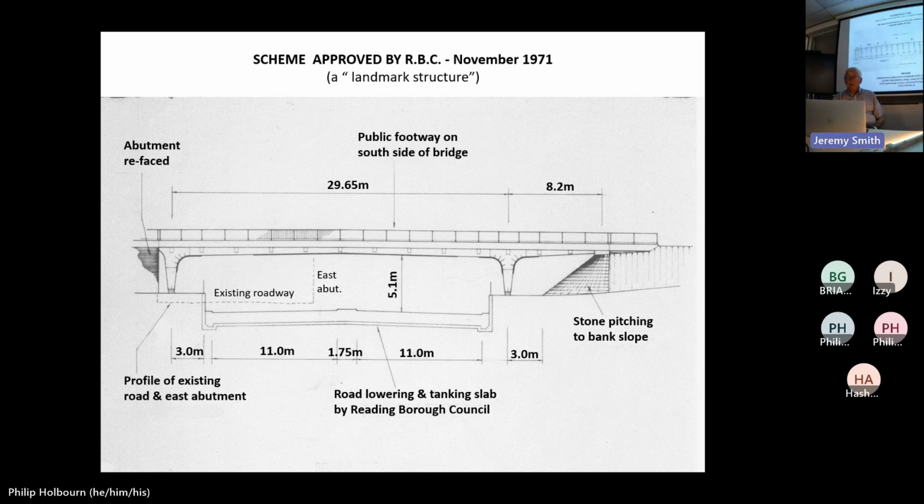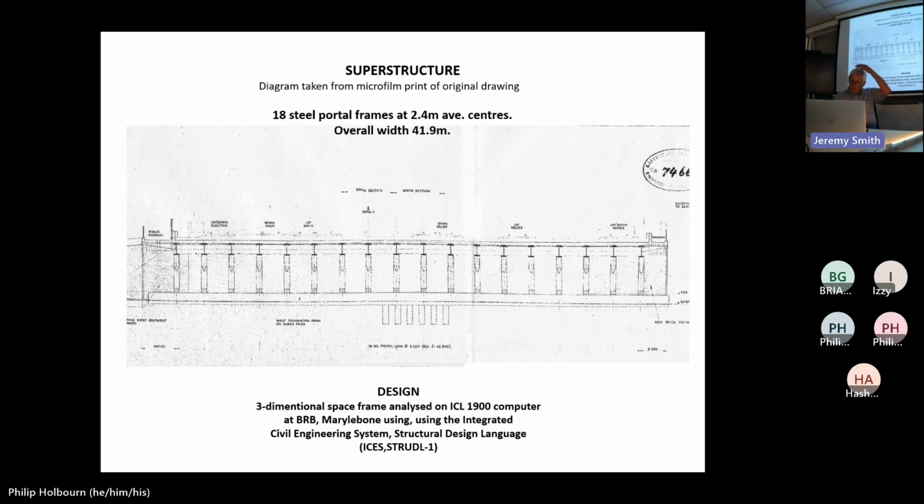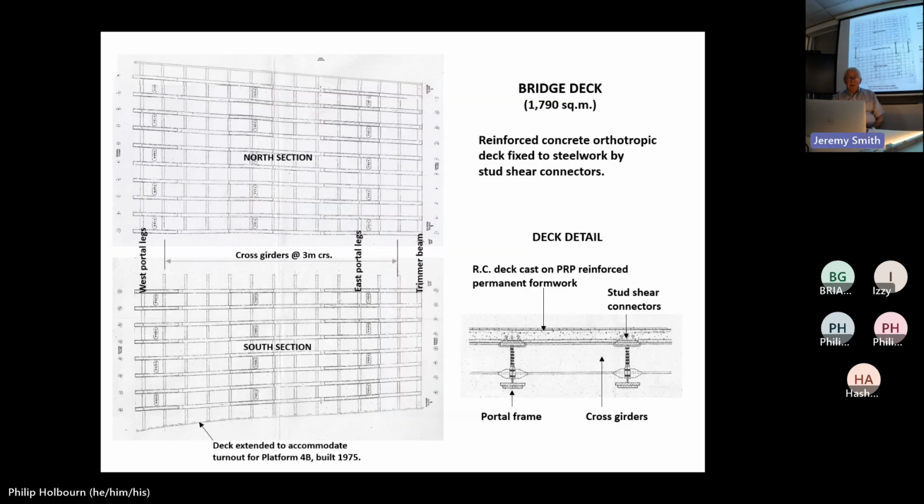There were 18 steel portal frames at varying centres. They tapered in plan because of the splay in the track. They were connected by a large number of cross girders or diaphragms with a concrete deck, which was shear connected to the steelwork. So the concrete deck was taking the compression, the steelwork was taking the tension. And it was all supported on permanent formwork, which effectively made each half a sort of mobile structure, which could then be rolled into position.